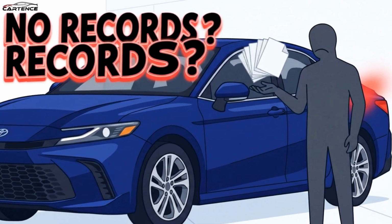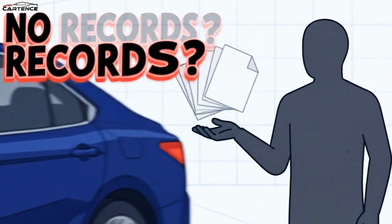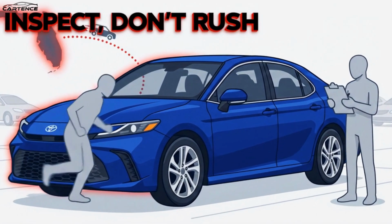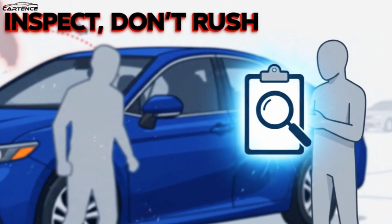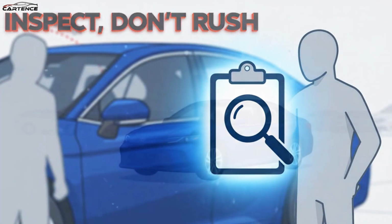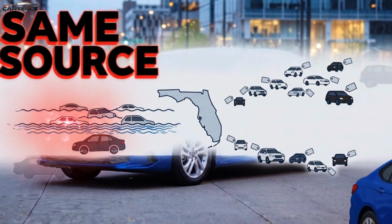Fifth, if the seller can't produce service records going back further than a year or 2 years, or the car was recently re-registered from Florida, treat that as a reason to get a pre-purchase inspection, not a reason to walk faster toward the deal. So the connection isn't coincidence.